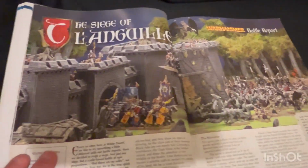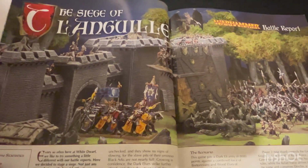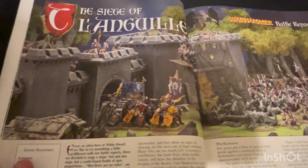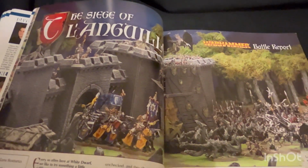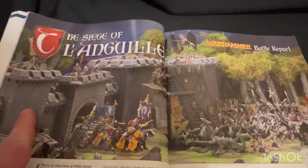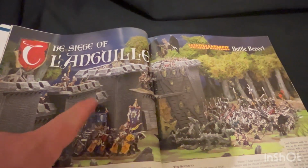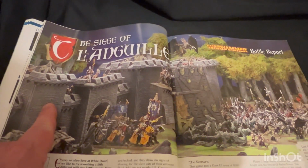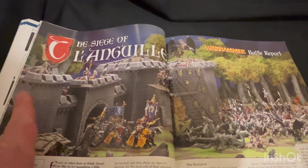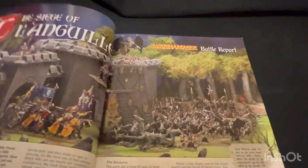Nice little introduction. And of course, then we go on to the big battle report, the Siege of Anguille. This is really cool. A battle report between the noble Bretonnians and the evil Dark Elves. Very cool. That's actually the old fortress that they had for Fantasy. You've got the gate here, 4 of these battlements here, and a bunch of wall pieces that go in between. Very cool. And one of the old siege towers you could get.